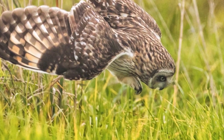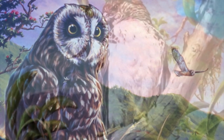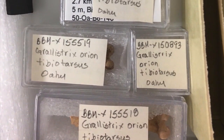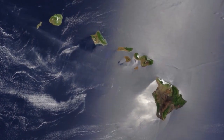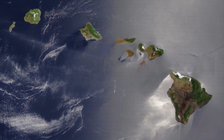Hawaii currently has two native birds of prey, the Pueo, Hawaiian owl, and the Io, Hawaiian hawk. We know from fossil remains that other raptors once lived in Hawaii, including other species of owls. In 1958, another species of owl was introduced to Hawaii.